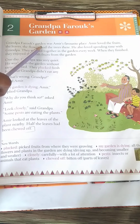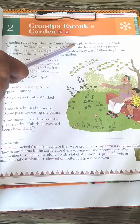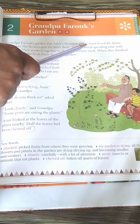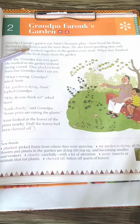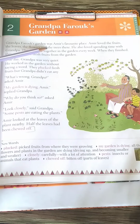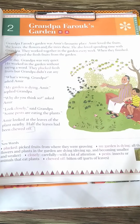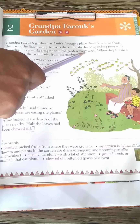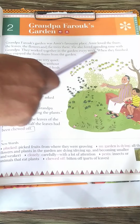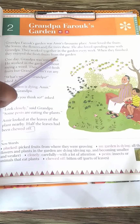Grandpa Farouk's garden was Amir's favorite place. Amir loved the fruits, the leaves, the flowers, the trees there. He also loved spending time with Grandpa. They worked together in the garden every week. When they finished, they enjoyed the fresh fruits from the garden.